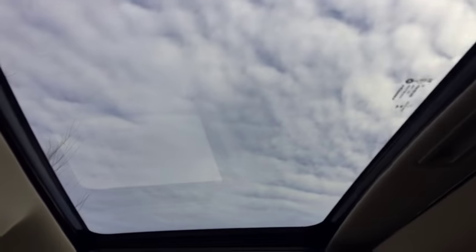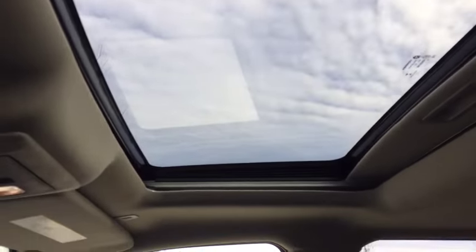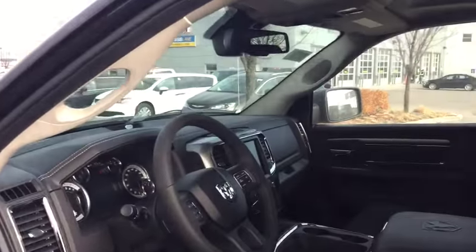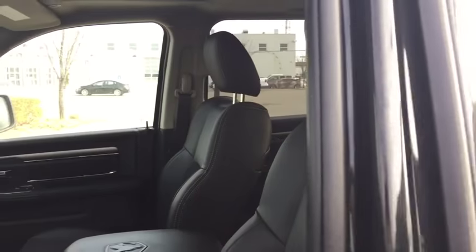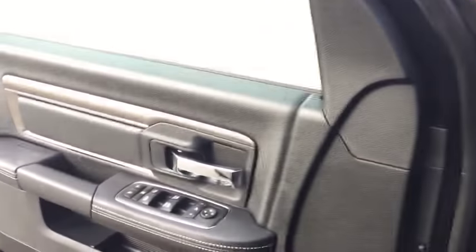And up above, you do have a full power sunroof. You can see the sky up above. Awesome. And handles on all four areas to help you get inside the Ram 1500. And both driver and passenger seat belts do have adjustable seat belt height, depending on how big or tall of a person you are. You adjust them so you're most comfortable. Let's hop in like this. Boom. And we can close the door.